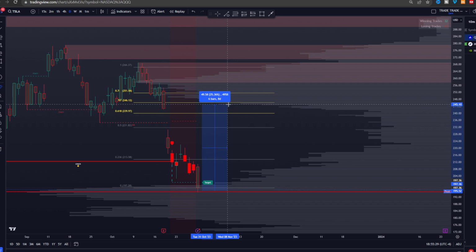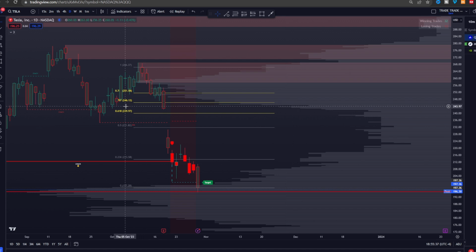But what we'd really be looking for is to move all the way back up to 245.10, because this would be where we start to accumulate a lot of volume on the volume profile. It's also where the 70% and the 0.786 on the Fibonacci levels are, which is a clear indication to short the living crap out of Tesla.